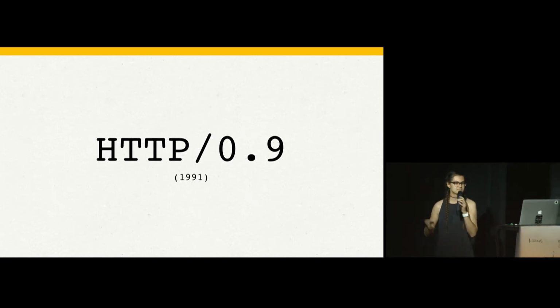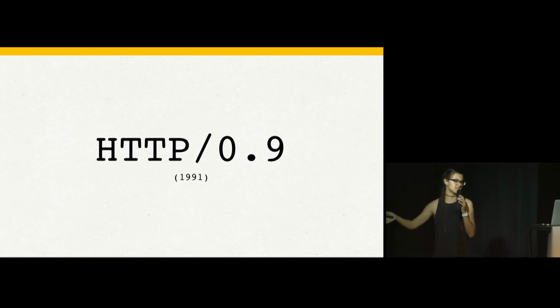At that time, there was actually no RFC and there was no spec. What he did, he just wrote an implementation of a small subset of the protocol. And the reason why I want to talk about version 0.9 specifically is because I can cover it in 5 minutes. I know it would have been a lot more interesting to talk about HTTP 2.0, but oh my God, there's not enough time. And the second reason is because I have a personal fascination with old stuff.